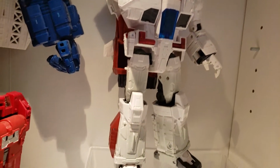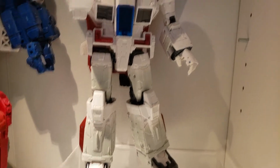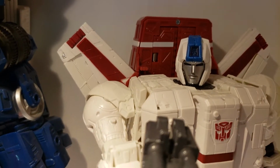I never transformed him. I'm just not into that. Don't really like to mess with these too much. I just kind of like to have them in robot mode, stick them on my shelf, and enjoy them that way. But yeah, he is absolutely fantastic. Definitely a worthy number 2 on this list.